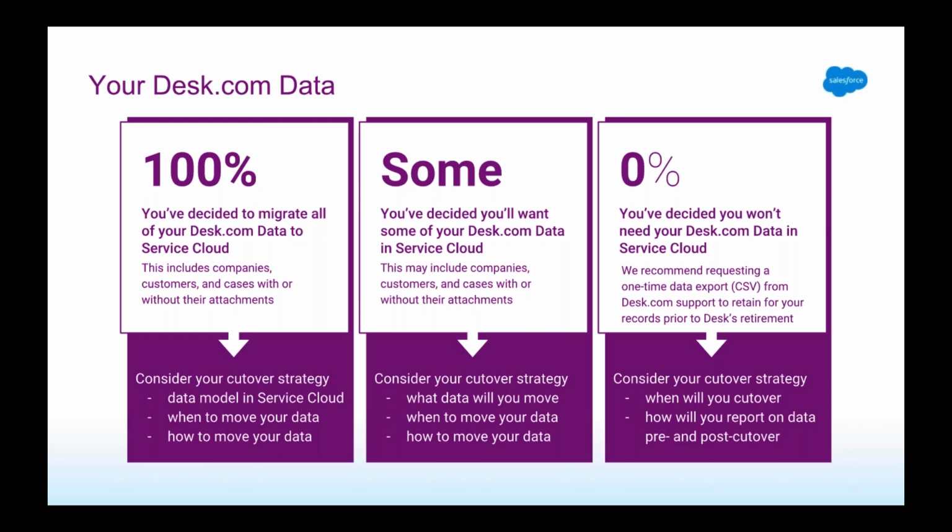That's a CSV file, and it's going to be yours to use either for data management and upload or as an offline reference. Some customers choose just to keep it in that CSV rather than uploading it to Service Cloud. Now, the next question I typically get is, how do I move that data from Desk to Service Cloud?